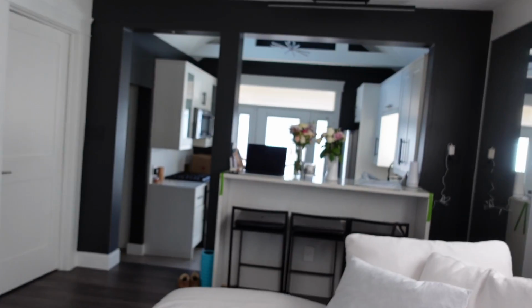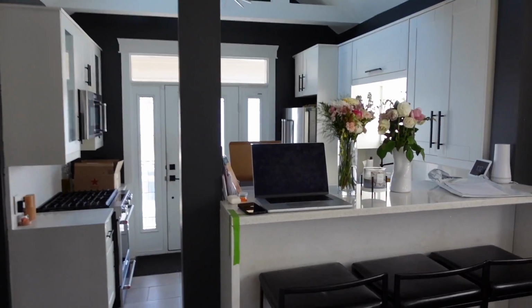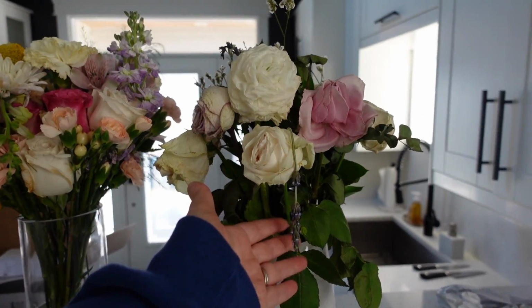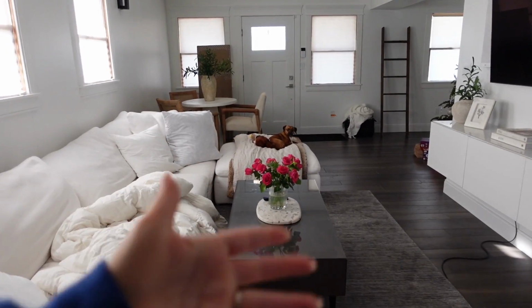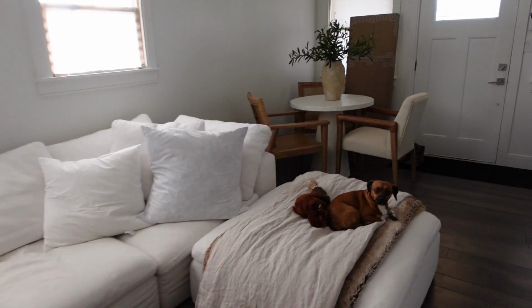And then those flowers up there are flowers from my birthday. Once these are all dead, which they're on their way out right now, they're already starting to wilt, which it has been a while. I mean, my birthday was a couple weeks ago now. Once these are totally dead, I'll replace them with another bouquet just to keep it nice and fresh in here.